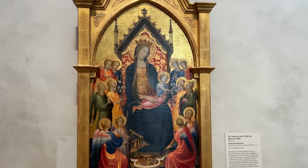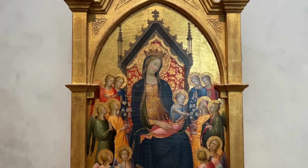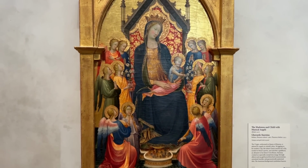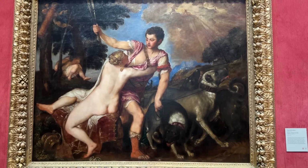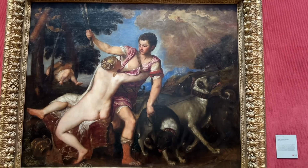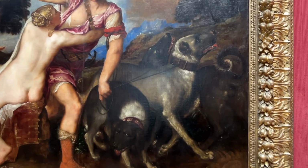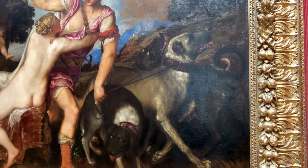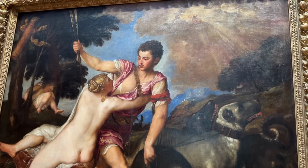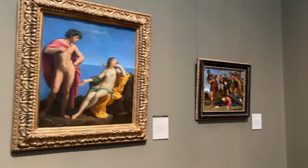And this one's tempera and gold leaf on panel from the 1300s, about 1360. This one's titled Venus and Adonis, and it says about 1500s as well. And it's oil on canvas. Wow. Making our way now to the East Pavilion.